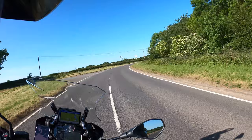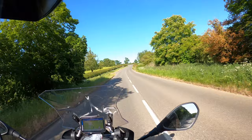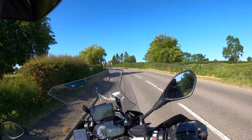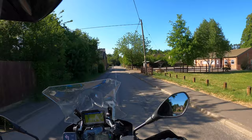Anyway, what a nice road this is. So I have a route planned in the Kalimoto app to take me back cross country. I came sort of to the south of Northampton and south of Huntingdon this morning. On the way back, we're going north of Northampton, north of Corby, skimming Rutland a little bit, and then across the fens back to Ely.